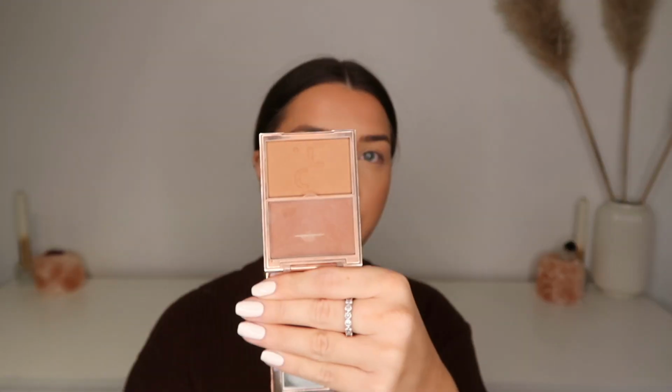And then I'll just be taking a bigger brush. This is the Real Techniques blush brush, it's called. And I'll just be using this to go over very lightly over the bronzer, just to make sure, again, it's all blended. Next, for blush, I'm still using and loving the Patrick Ta blush in the shade She's So LA.